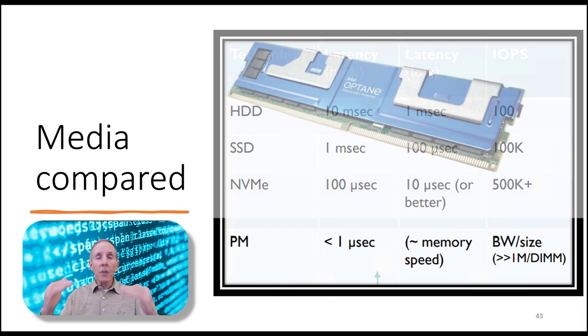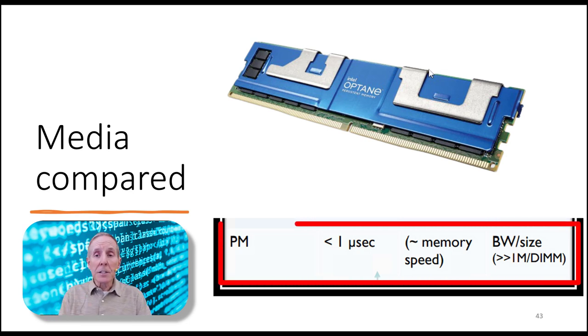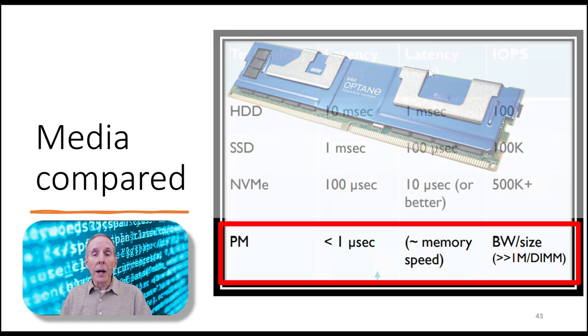When flash gets as fast as DIMM RAM, which is what Intel is doing with their Optane flash memory, you begin to see the latency down at the very bottom. You see the PM row, persistent memory. You can begin to see latency and our input-output operations per second.